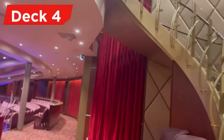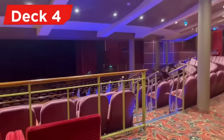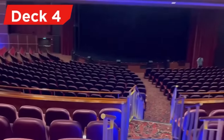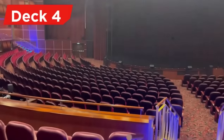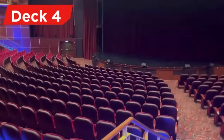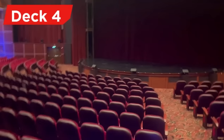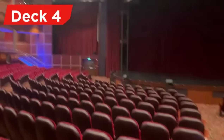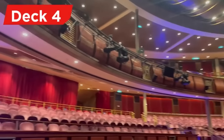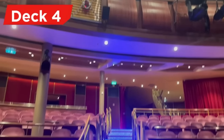So this is the Royal Theater. It's a 2-story theater. We're going to see both the downstairs and upstairs in this video. And it is a big theater. The show on this ship is Grease. That's the main show and it's really good. They also have plenty of other entertainment each evening in the theater.